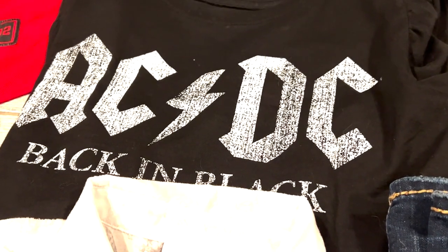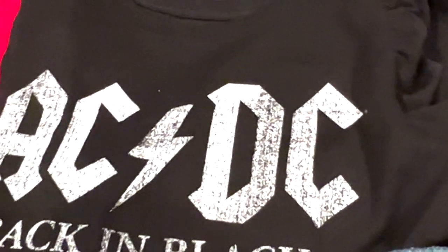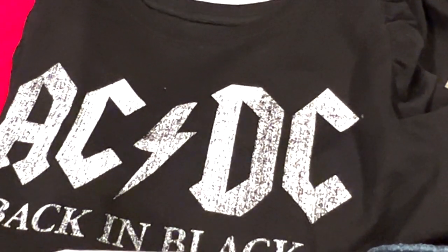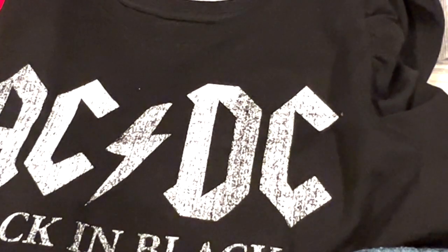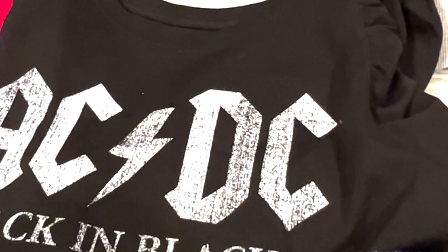Back there is an AC/DC sweatshirt. Now this is not vintage, however, it was new with the tag. So I did pick it up. It is tagless in the back, that's why I know it's not vintage. But being new with the tag, I think it would make a perfect gift for an AC/DC fan. It is Back in Black, and I believe on the back it says 2016. So they charged me $3.75 for that.